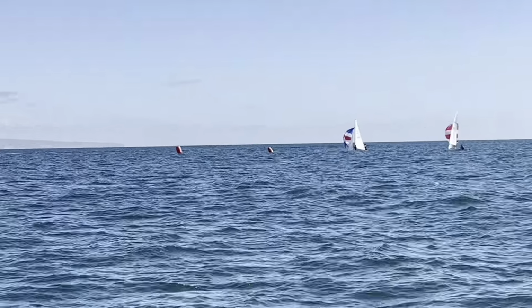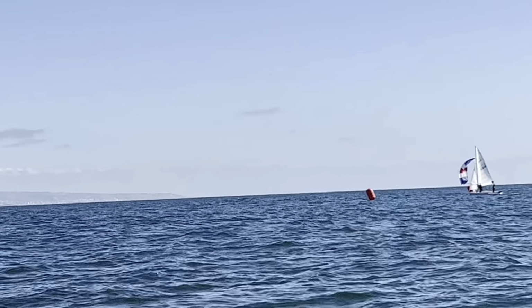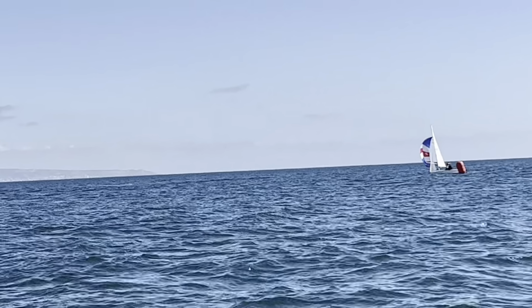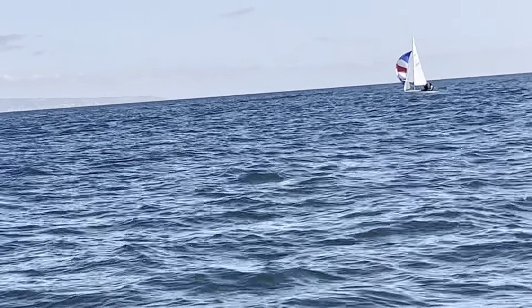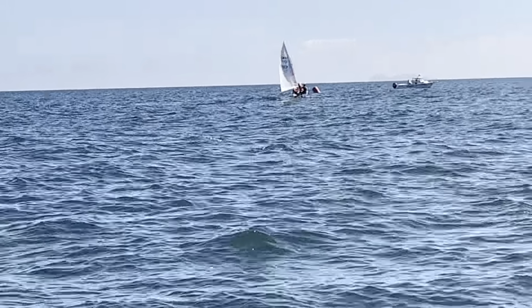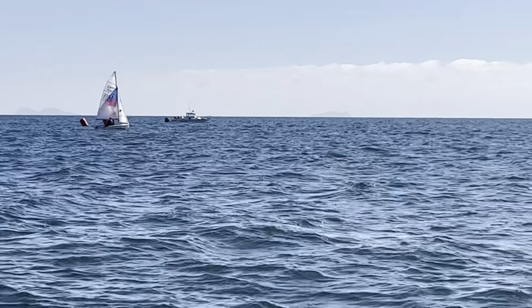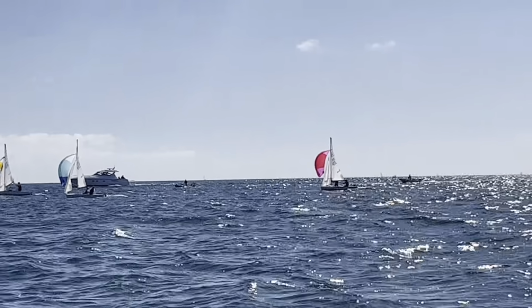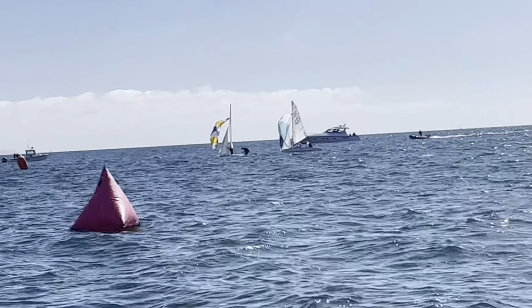Now they go through the gate on this windward leeward, and then they reach to the finish line right here. And that does look like a pretty easy reach, actually. So this ought to be fun. Oops. Yeah, you've got to remember, you've got to go back through the gate. Do their penalty turn here. They're just going to drop the kite.